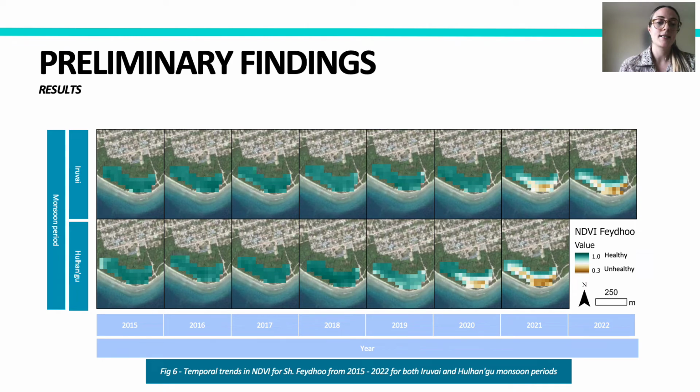Well, this is an example from Fado of the NDVI shapefile from Google Earth Engine. Now, on the left, we have the 2 monsoon periods, and below we have the year, so it ranges from 2015 all the way down to 2022. And if I can draw your attention to the legend here, so the light green and the green colours are higher NDVI values, so it's indicating healthier vegetation, and the white and the brown colours are lower NDVI values, so it's indicating unhealthy vegetation.